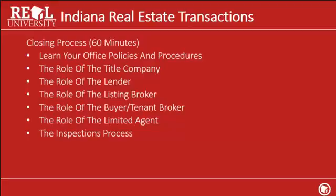So you got to keep track of your office policies and procedures. I'm sure you guys all have seen your own policy books and things like that, right?